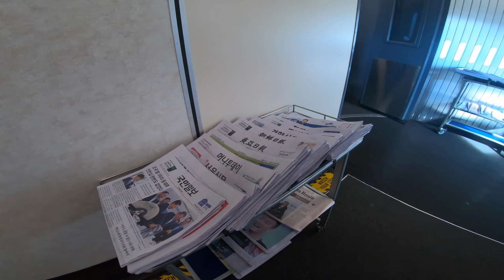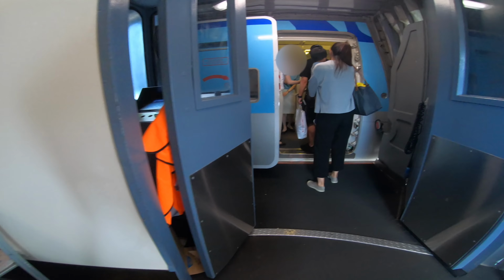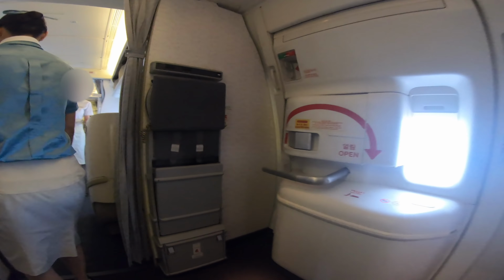Boarding was a bit chaotic because Guam is a popular family destination, but the gate agents had everything in really good order considering that. They were collecting literally dozens of strollers before we got on the plane.